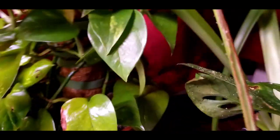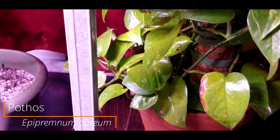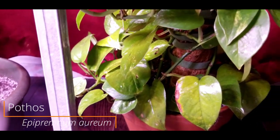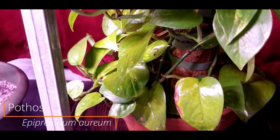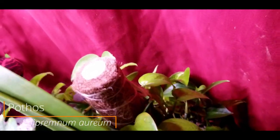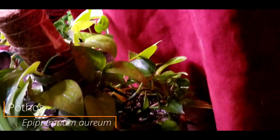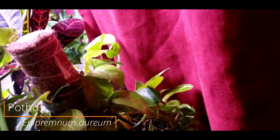I see another pothos here, but this is probably just my classic green one. It looks rough from the back because it wouldn't be facing the front and getting full light. But other than that, it's also on a moss pole. It's doing great. And it's just living life, really. It's really full in the front, but as you can see, these angles are a bit tough.